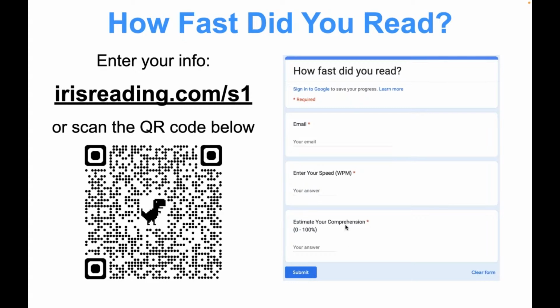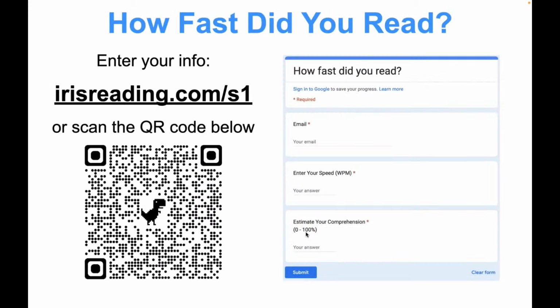And you see where it says estimate your comprehension. This is more of a subjective thing. If you had to estimate your comprehension on a scale of 0 to 100%, what would you say it is? If you felt like it was easy to read this right here, you might say 80%. If you felt like it was so-so comprehension, you might say 70%. If you felt like you got distracted or you lost your focus or your comprehension was poor, you might say like 60, 50, or 40. Put a number there.